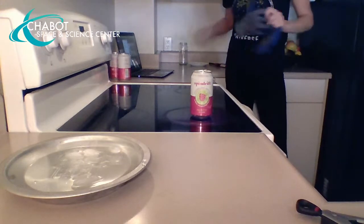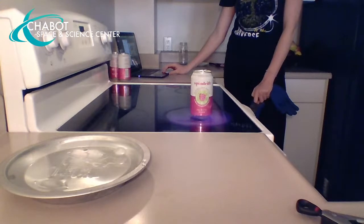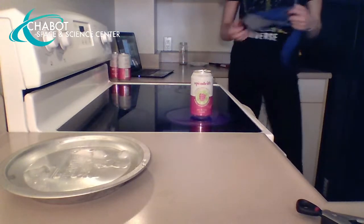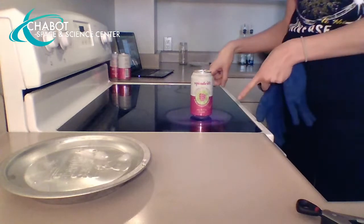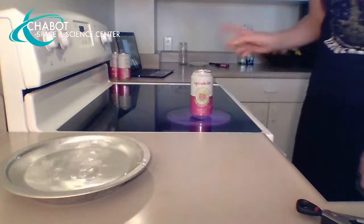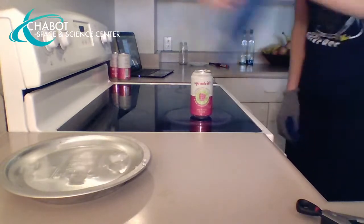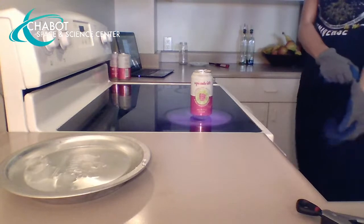So Deb on Facebook says we have a can being heated with water on the stove, carbonated water, ice and sparkling water. Yeah, so we've got an aluminum can sitting on top of my stove, so it's getting hot. We have plain water with some ice over here in a pie tin. And I'll give you a hint. Inside of this can, I have a little bit of water, just a little bit. So these are the two elements of our demonstration today.